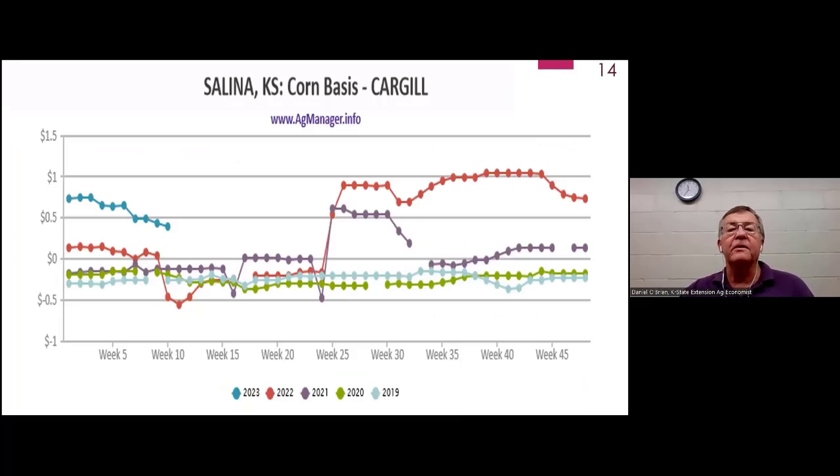Just want to show you here the Salina basis for corn, and move quickly. Note it's for this part of the calendar year, these are 48-week years, 4 weeks a month.